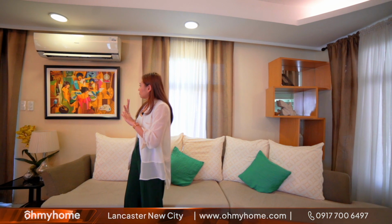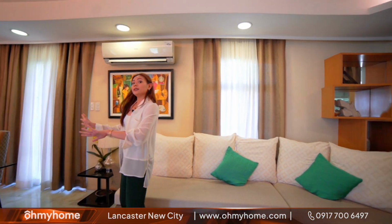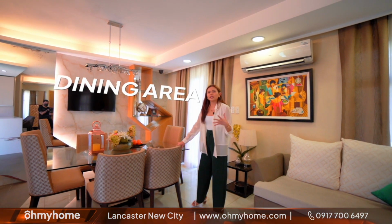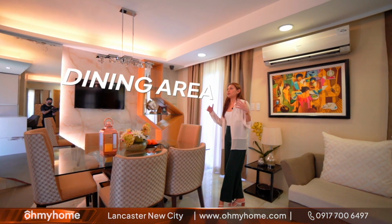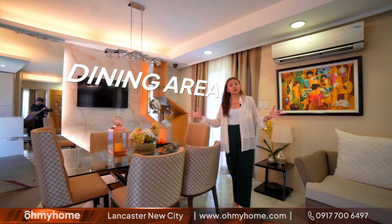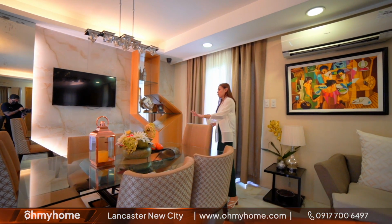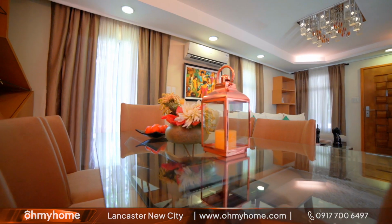Moving on to your dining area. So again, it's an open floor layout, which is perfect again for entertaining guests and really keeping an open atmosphere in your home. So you got enough space for 1, 2, 3, 4, 5, 6, a 6-seater.